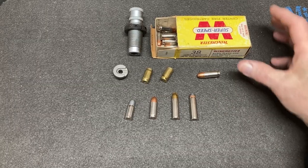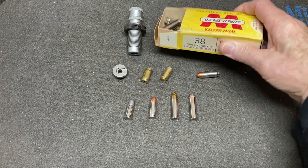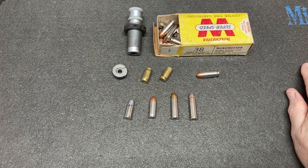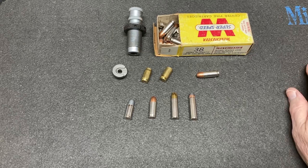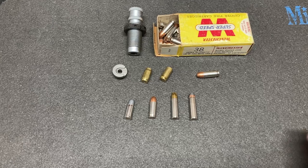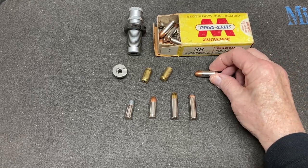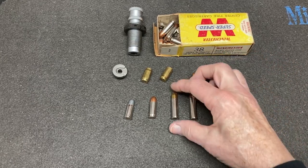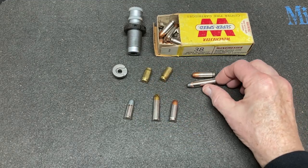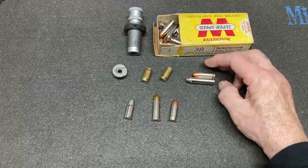I have this little problem that I've had this box of 38 Super ammunition for quite a few years, but I've never had a 38 Super autoloader to fire it in. So I wanted to look at the interchangeability of the 38 Super with the 357 Magnum chamber.